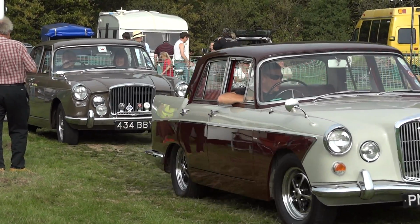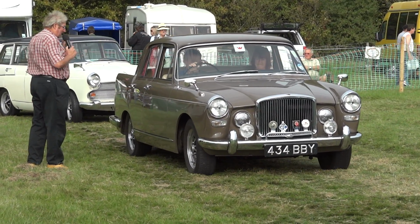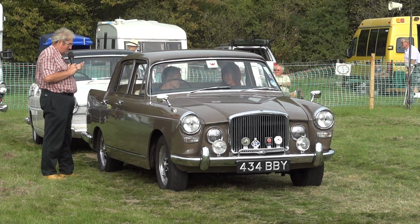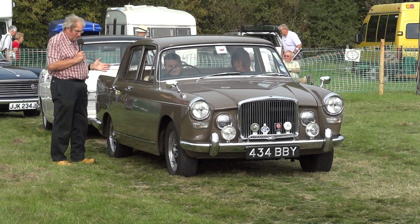Then you get to the top of the range, the Vanden Plas Princess. Now you're getting into luxury. You've got leather seats, complete leather seats all the way through. You've got a walnut dashboard, walnut capping to the tops of the doors, real luxury.